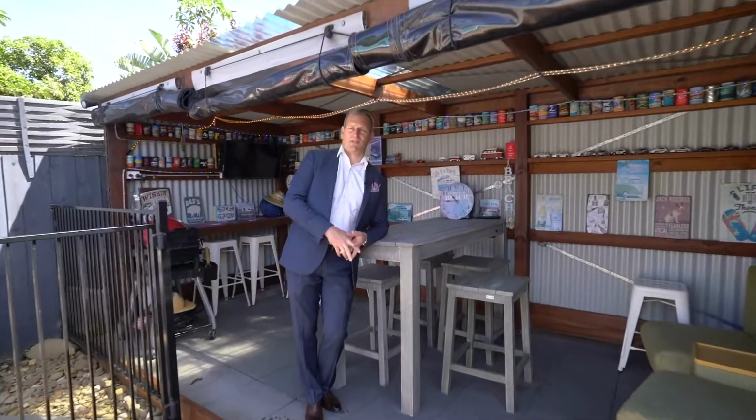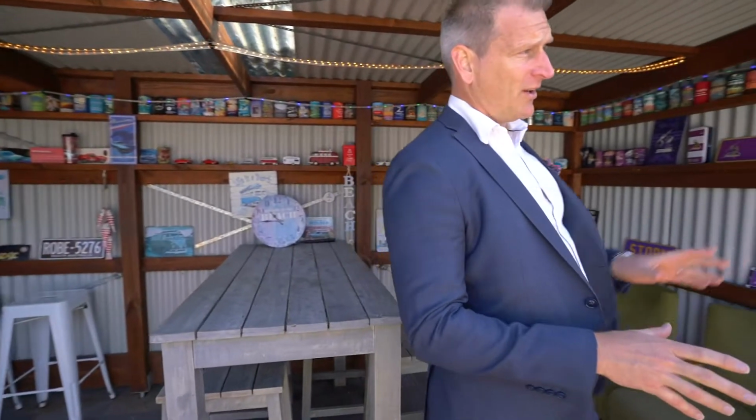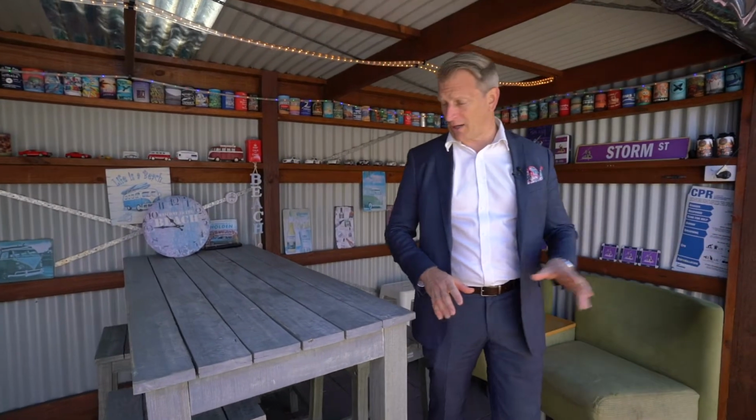There's some amazing features to this home. There's a photovoltaic unit for generating power on the roof. There's an above ground pool. Very cool home. And if one entertaining area is not enough for you in the backyard, how about 2?